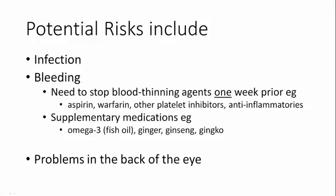And then other risks include problems in the back of the eye, and more specifically, we refer to problems with the retina. These are things like bleeding in the back of the eye, and also retinal detachment, where the retina physically can come off from the inside of the eye. But fortunately, these risks are potentially preventable, and we do everything we can to avoid them. As you were mentioning early on, we're looking at success rates over 90% with most surgery.